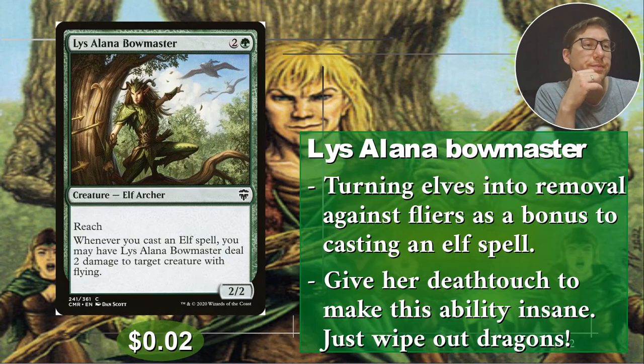Number 2. Liss Alana Bowmaster. Liz? I don't know. Anyway. 2 and a green for a 2-2 with reach. Always nice to have things with reach. Elves are generally pretty good about that.